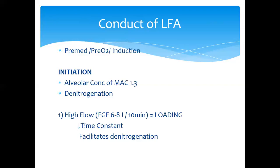The other thing we are trying to do is achieve an alveolar MAC of 1.3, like I said earlier. How do we do this? If I go back to the time constant, we will first use a high flow gas. We are talking about low flow anesthesia, but in our initiation phase, we are going to use high flow gas. Why? The concept of time constant comes into play over here.